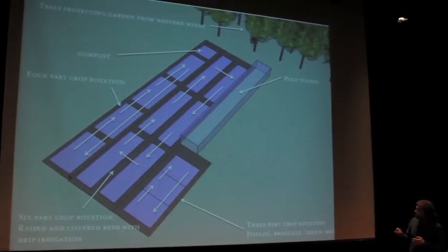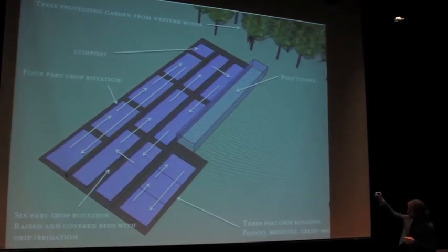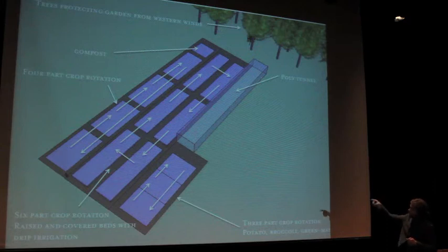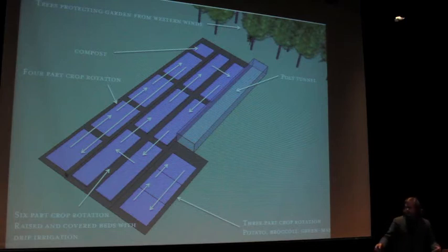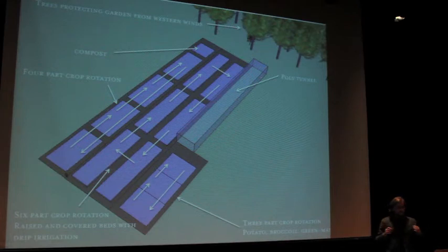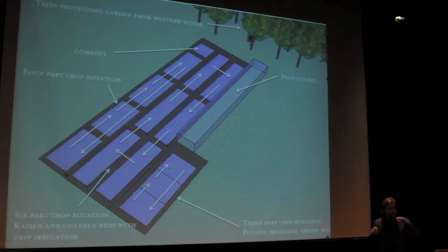If we start on the left there, we have a 4-part crop rotation, which means that there are 4 parts, and they each move place every year, which means it's going to be 4 years between, for example, growing brassicas like cabbage, which use a lot of nitrogen from the soil. The year after that, you're going to grow something that refills the soil with nitrogen, for example leguminous plants, peas and beans. And that's how it goes on. We do this not only to keep the soil healthy, but also to prevent the buildup of microbes that could affect all these different crops.